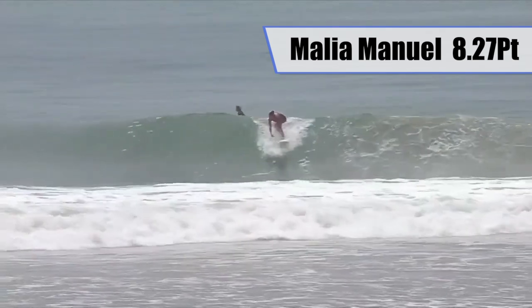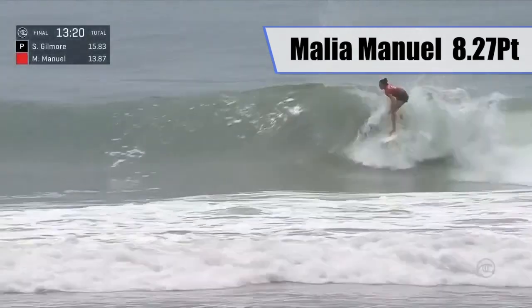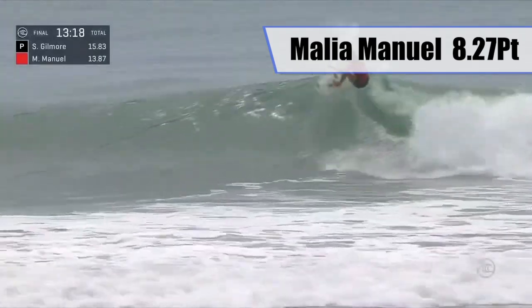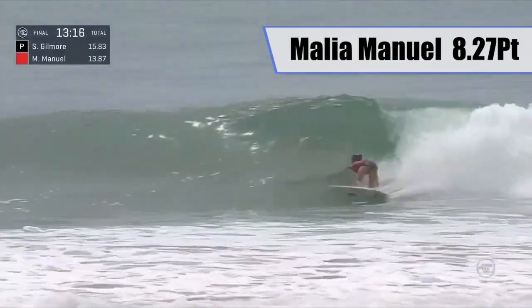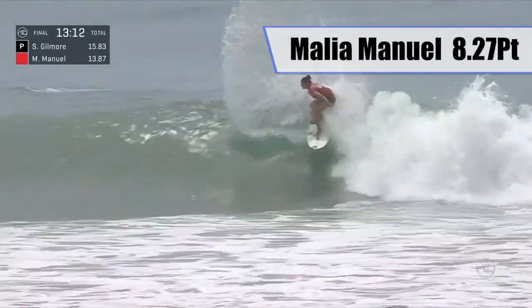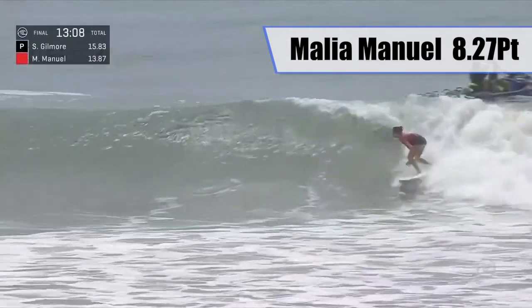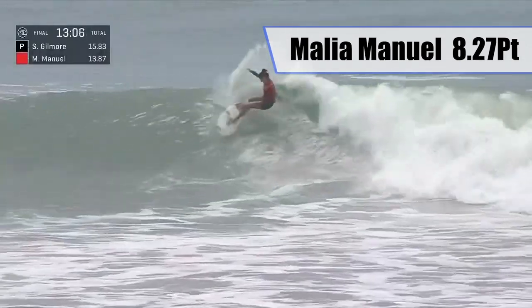25 left in the final, and Malia Manuel needs an 8.83. Here she goes. The Hawaiian loves a good vertical section. 2 of those out of the way. Why not a third? Moving quickly from snap to snap, staying incredibly vertical. And now starting to throw down those cutbacks.